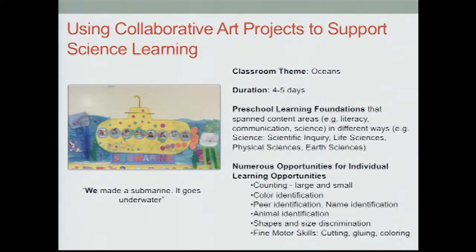And then it was finding their own name, finding their picture, finding out who was next to them, who they wanted to be next to in the submarine. Also size discrimination, color discrimination, and just a lot of different individual skills that they wanted to do. It ended up being one of my favorite projects.